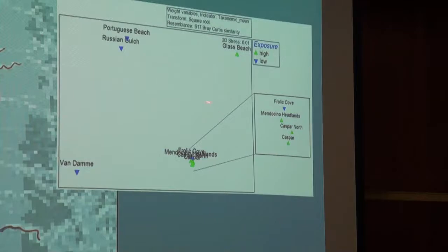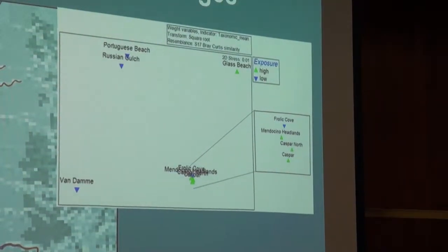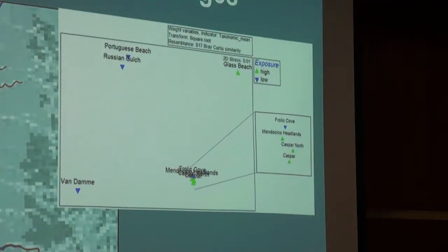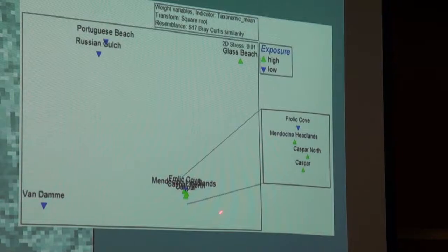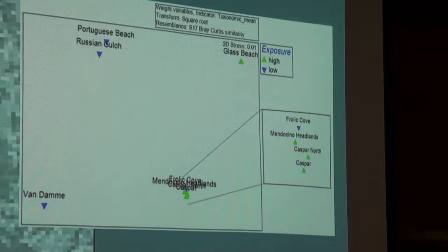Because you can't really read this here, but this is the same data. And what I've done additionally here is I overlaid the exposure of these sites to ocean swells and waves. And so it's not only a geographic separation in these communities, it's also that these northern sites are much more exposed than these three protected southern sites.